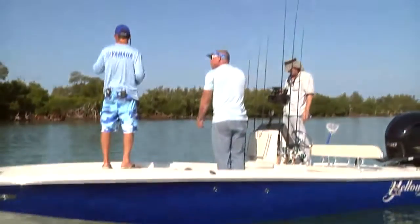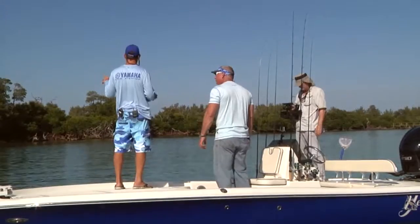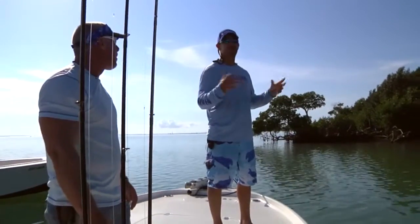We found an edge here that Ozzy likes to fish, and it's got a lot of birds on, a lot of pelicans diving on bait. So we're gonna go to work here and see if we can get things cranked up a little bit. Most of the snook I've been catching have been smaller fish. You know, the bigger fish have been around the passes, but there's only a few.